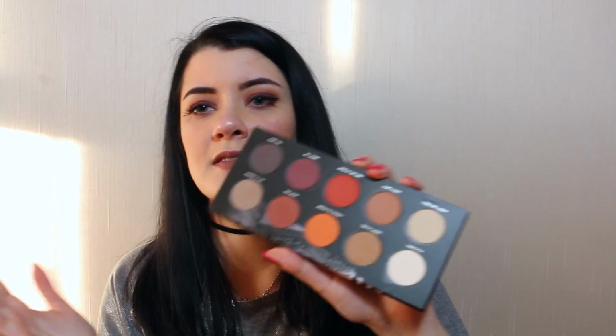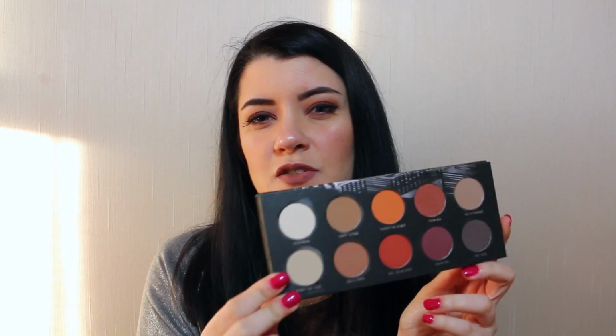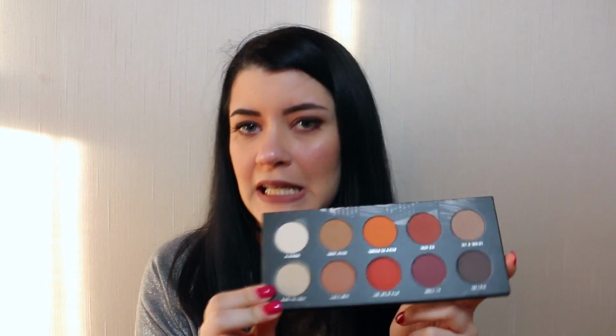Now, before that, I just want to mention that out of all the colors, this one is the one that I will probably use the least because it's very similar to my skin tone. It doesn't really show up on my skin. It can work if I'm doing a really natural look, so I can put this on the lid a little bit, but other than that I can't really use it that much.